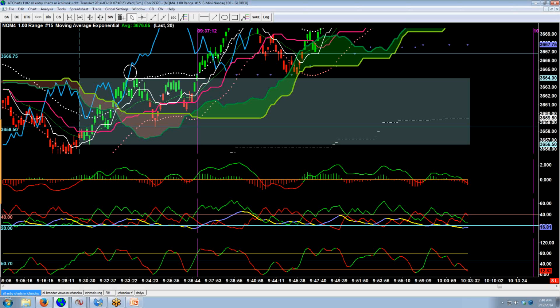We had a 5-minute opening range trade that we'd like to take, but I've taken a break from that until it can start to perform better. But anyway, this is a Chikou line breakout. We have an area of resistance that we've established. You can see it held here, here, here, here, general area here and here.